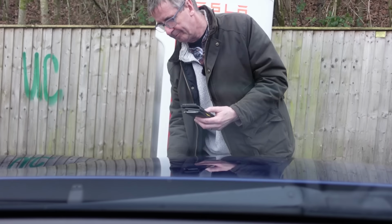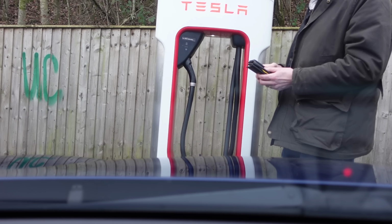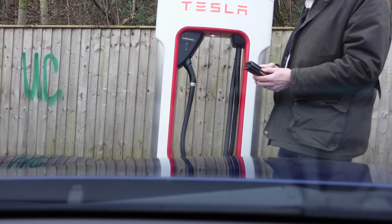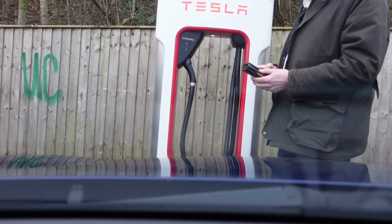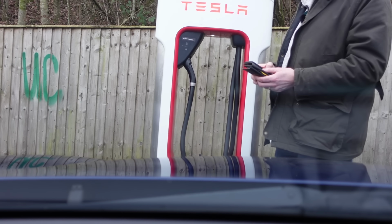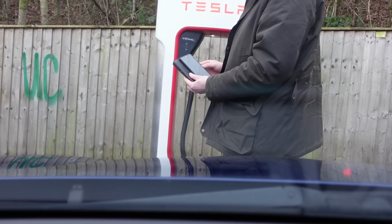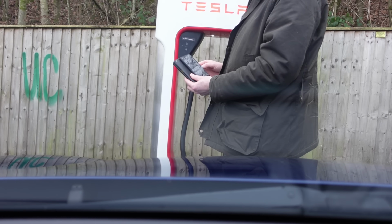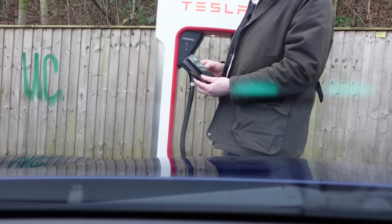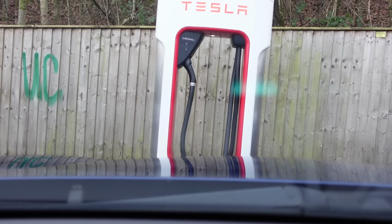Plug in. 6B. Start charging. After plugging in, it may take up to 2 minutes to start charging. Oh, hello. Initialising charging. May take up to a minute to start. So easy. Let's just get in the car and just see if it does it.